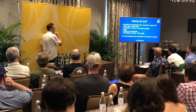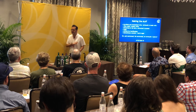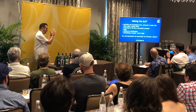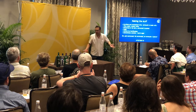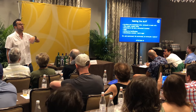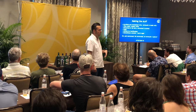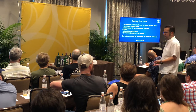Okay, so, making the stuff. Obviously each house has its own proprietary formula and everyone does things a bit differently, but those are the basics, right? Of course you need wine, as I said, 75% is wine. In most cases, the wine will be white. Now, we're seeing a few red wine-based vermouths, but red is more difficult to work with. It's tannic. It doesn't respond so well to the aromatization process.